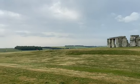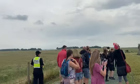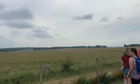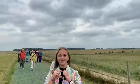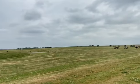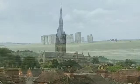Just to give perspective of where we are, we're now looking at the slaughter stone and looking east where the sun rises. We have the sheep in the fields. Hey guys! Love sheep. Yes! Thanks, Emma. And then back to Stonehenge.